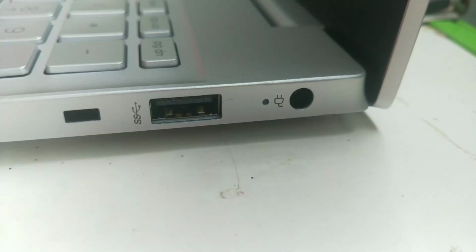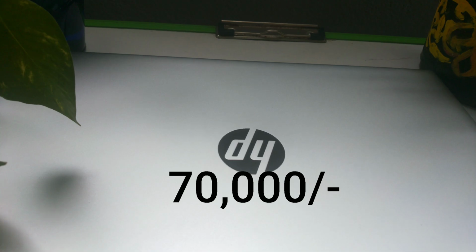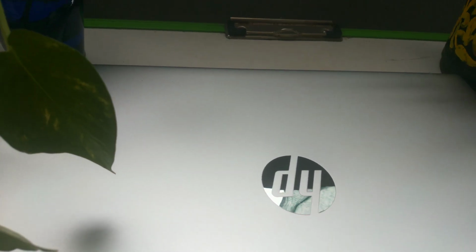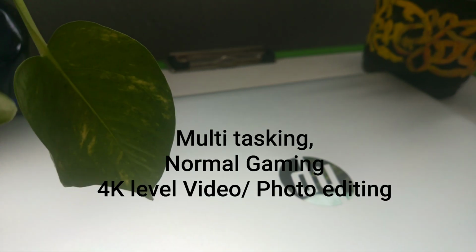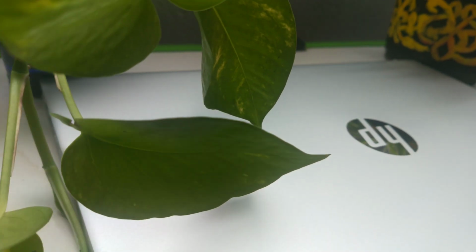Okay, so now about the price. I bought the laptop for about 70,000. So if you want a premium laptop and your budget is around 70,000, you should definitely have this laptop in your choice list. The laptop supports normal gaming, 4K level video and photo editing.